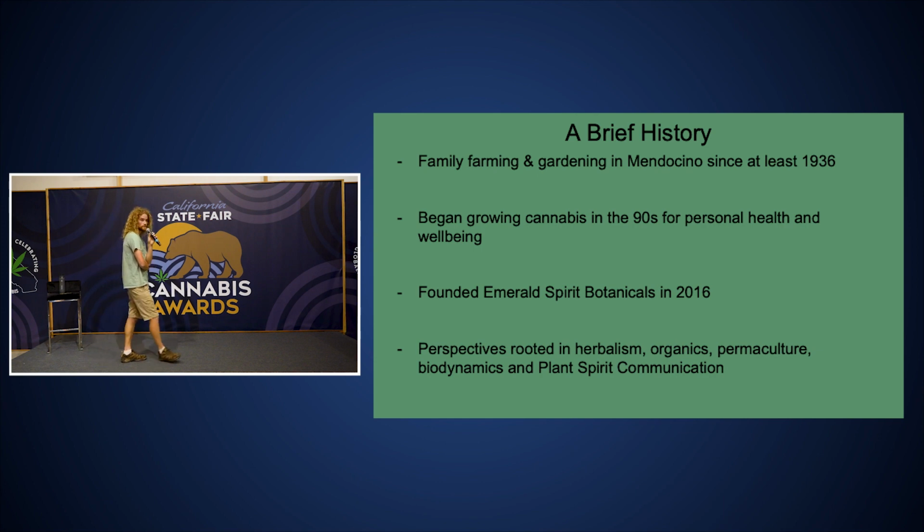The perspectives that we carry on the farm are pretty unique. Financial motivations are not at the forefront of what we do. This is not a cash crop for us. This is about healing humanity. This is about healing the soil. This is about bringing balance into our lives so that we can bring balance into the lives of our community, so that our community can bring balance into our culture and beyond.